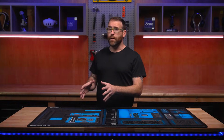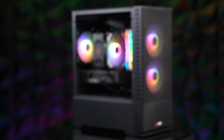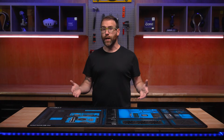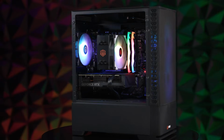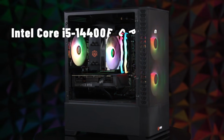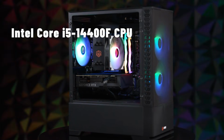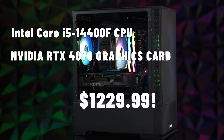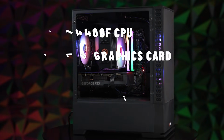If you want easy, buying a pre-built PC like the ABS Cyclone takes out all the work and lets you get straight to gaming. You let the experts do the selecting and building and cover everything with a complete system warranty. This ABS Cyclone features an Intel 14400F CPU and a 4070 graphics card, which at $1,229 makes it an incredible deal for a mid-range powerhouse PC.